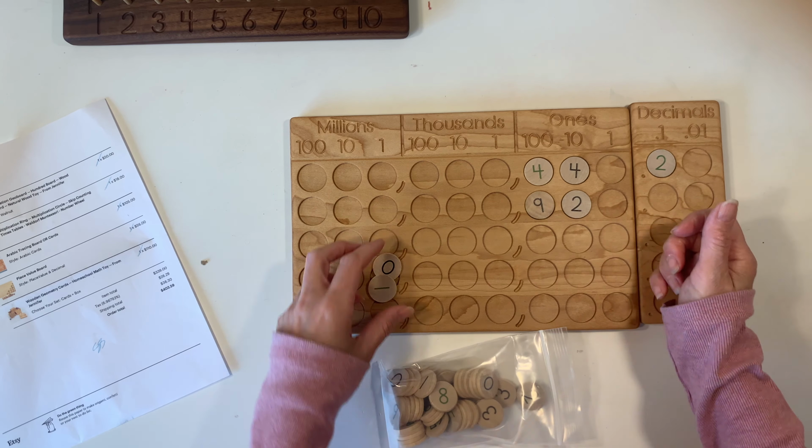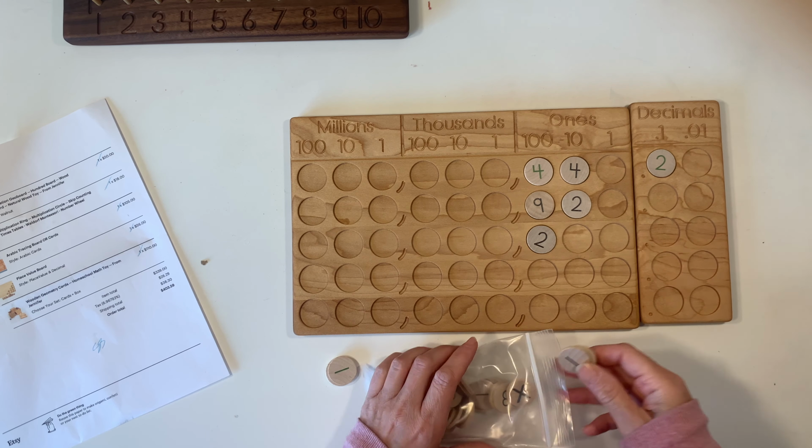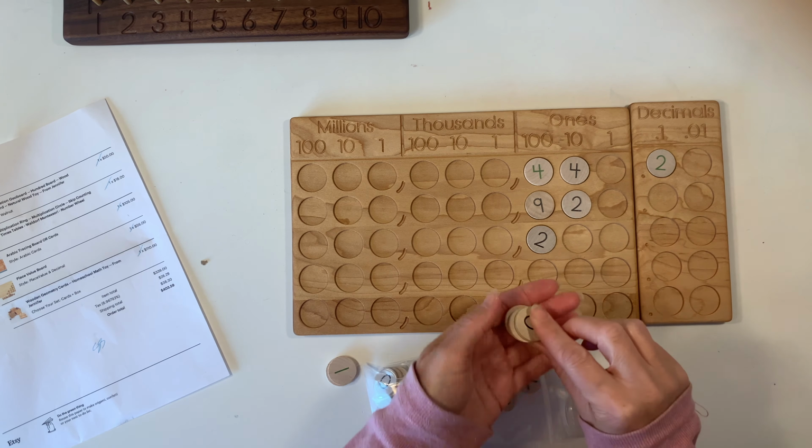That's a 9, not a B. Okay, and a 2. Oh, and they're double-sided. I see. Oh, I get it. Okay, so one side is black and one side is green. Okay, okay. It's coming together.